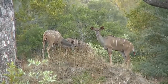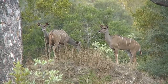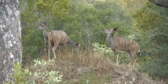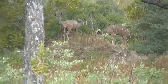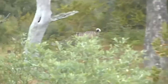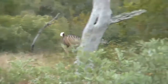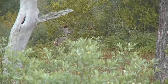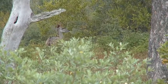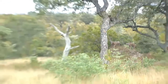And it is behavior that's fairly common of kudu. They do like to elevate themselves on termite mounds. Look at that, that is incredible. And the individual there was prancing up to the baboons playfully. I am going to continue to try and reposition accordingly to get us into a good spot. Hold on one second.